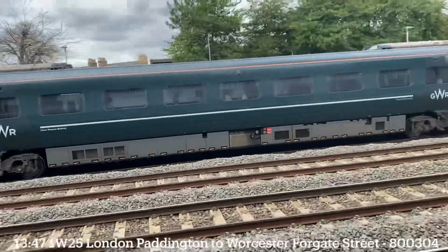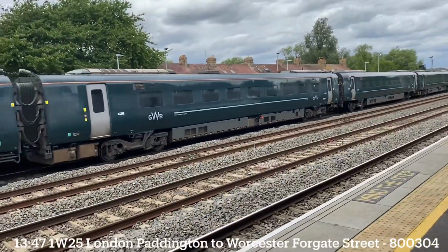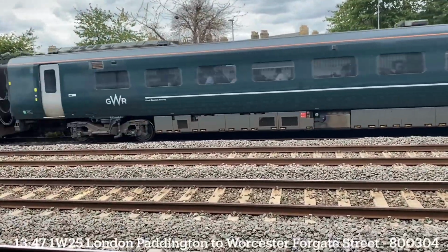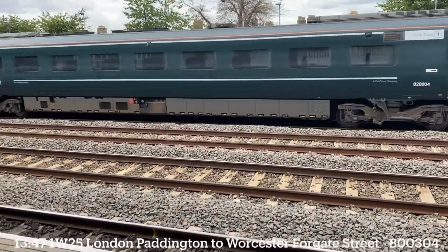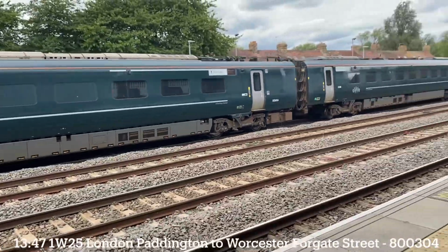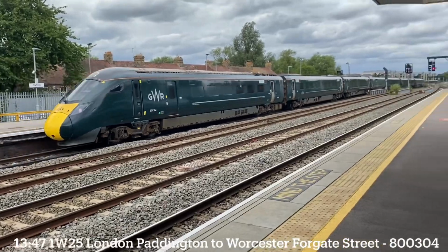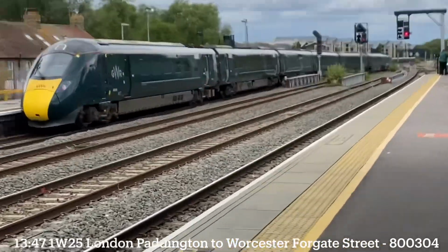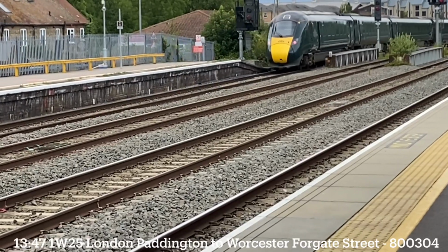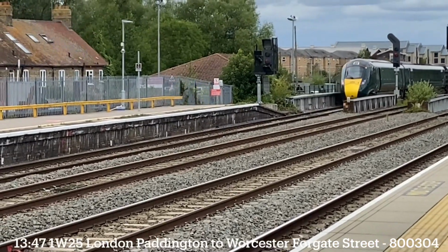The 1344 Great Western Railway service from London Paddington to Worcester Foregate Street. 800304, to Worcester Foregate Street.